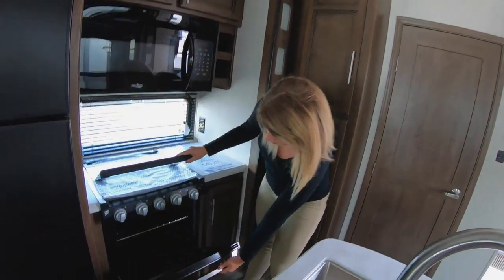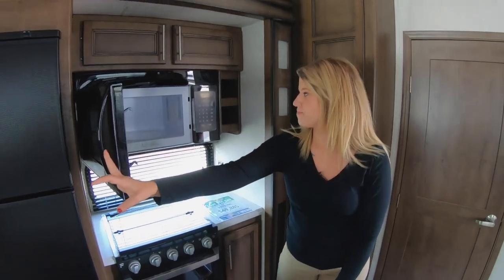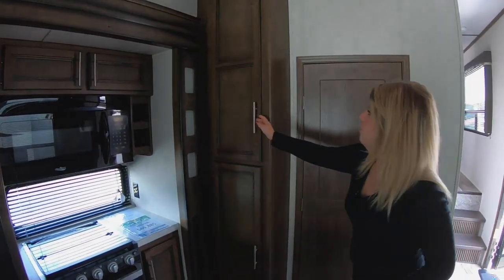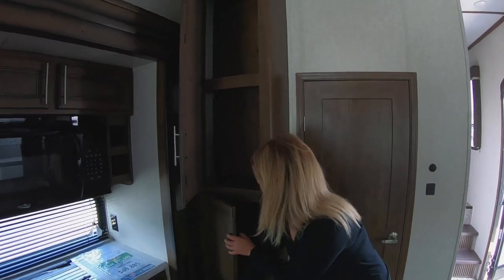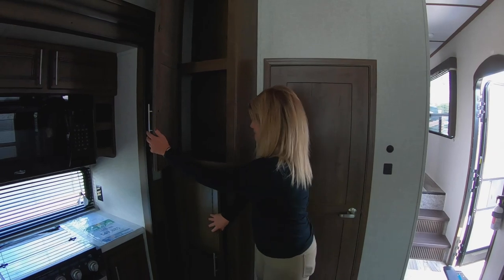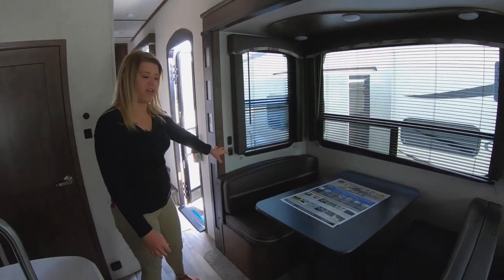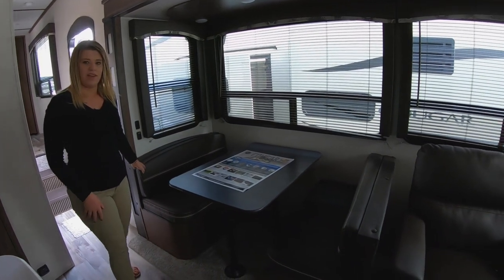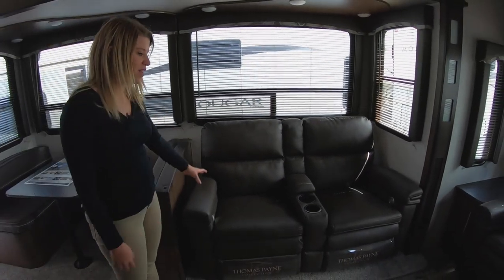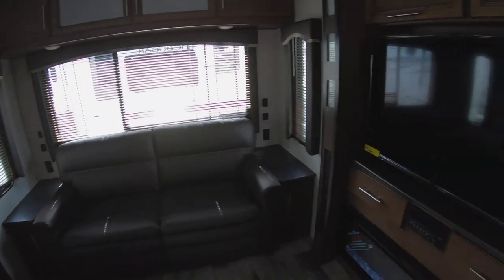Got your oven, microwave. Right over here, you've got some pantry space. On this side, you're gonna have a booth dinette, folds down to make a bed. Living area, you've got your Thomas Paine theater seating recliners across from your TV, media center, and your fireplace.